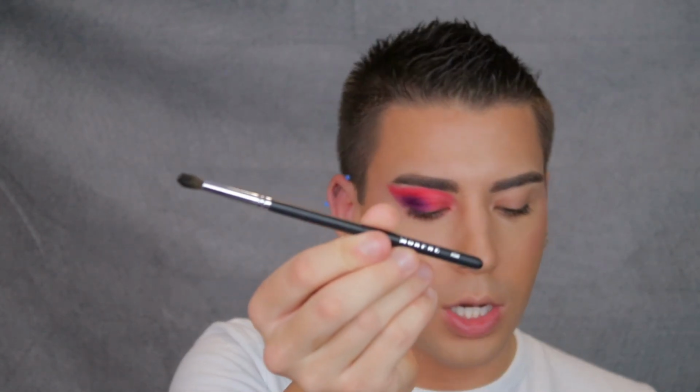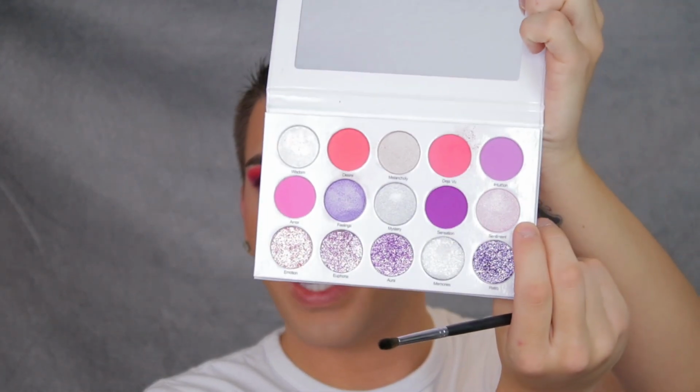So I'm going to take my Morphe M506 brush and I'm going to take a little bit of Sentiment, which is this pink shimmer shade, on the inner corner of my eye, and I'm going to blend that into a little bit of Feelings, which is the shimmer purple. So I'm just going to tap on Sentiment right here in the inner corner. It looks beautiful on top of that pink as a base. Ooh, that's beautiful.